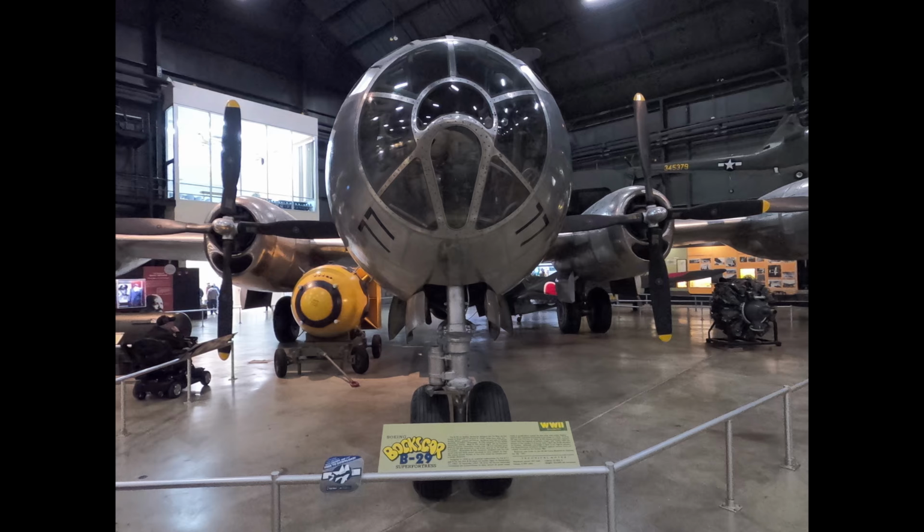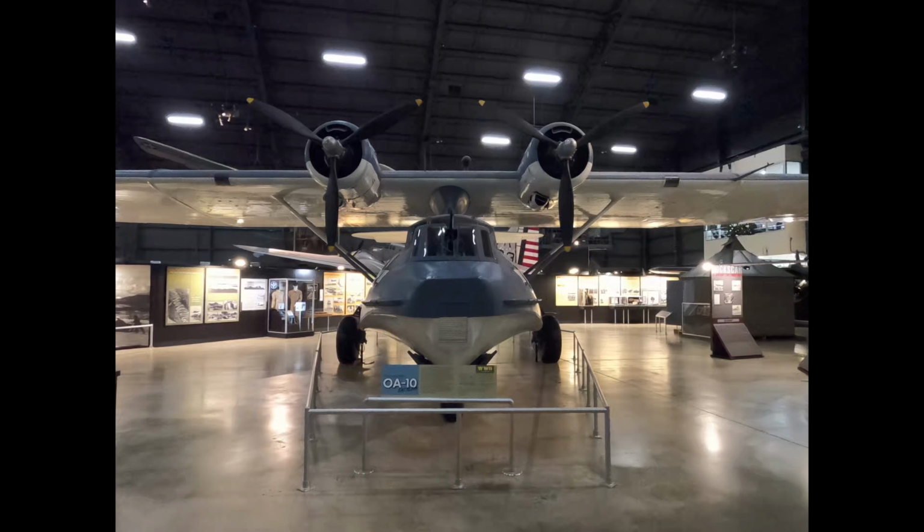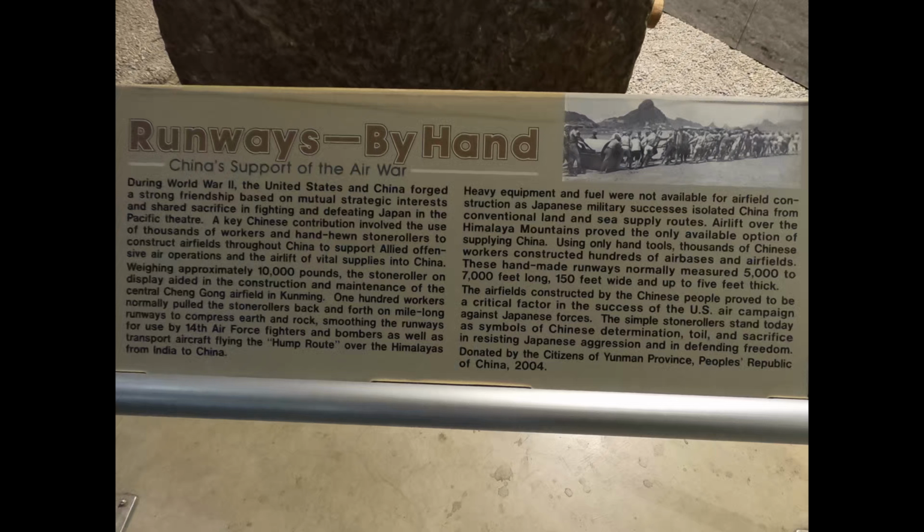I guess this is the actual plane that dropped Fat Man on Nagasaki. That is freaking nuts. All right, moving ahead. OA-10. No clue what that thing is. Runways by hand. Okay, yeah, here.